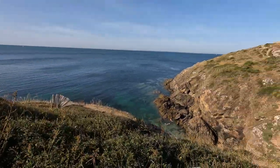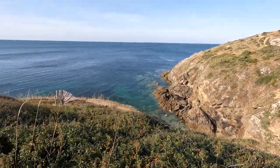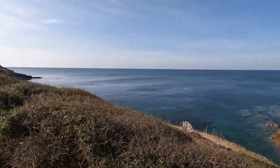Oh, I don't know if you can see, but you have two people bathing right now. And that beach that was just right there.